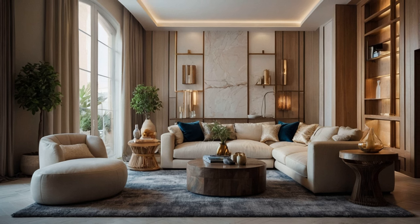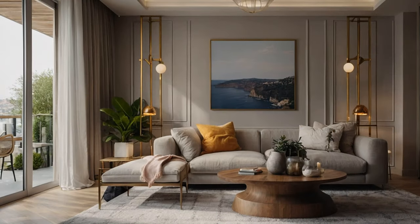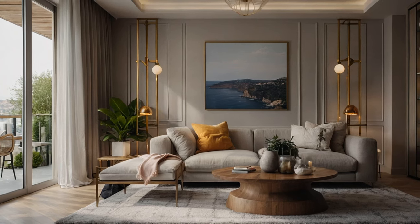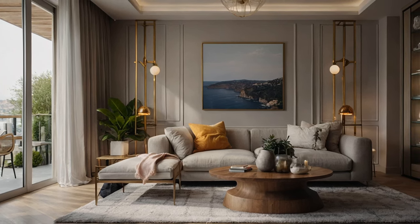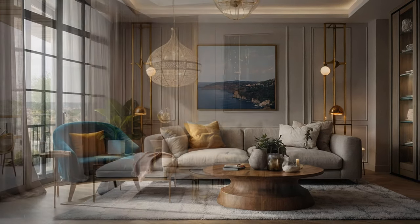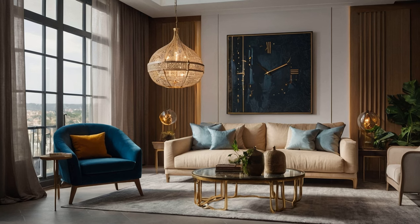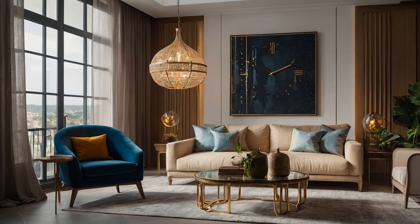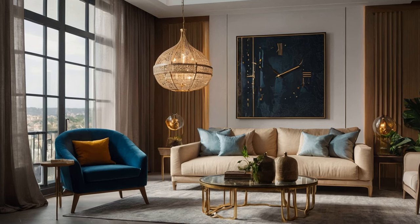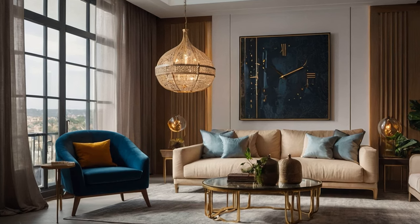At the heart of Mediterranean-inspired modern interiors lies a harmonious blend of earthy tones, natural materials, and abundant natural light. Warm terracotta, sandy beige, and soft ochre hues dominate the color palette, evoking the sun-kissed landscapes of the Mediterranean coast. These colors create a serene backdrop that reflects the region's relaxed lifestyle and connection to nature.